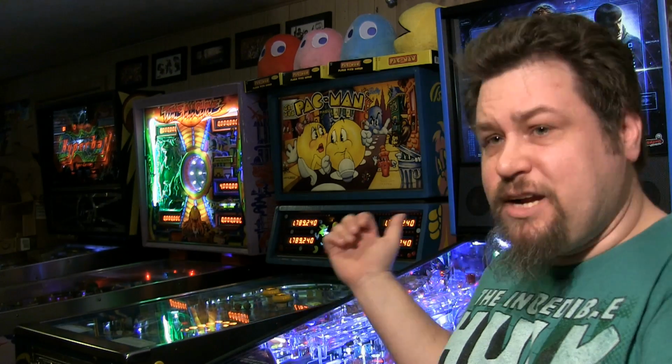Looking forward to that. First of all, the very first Christmas present I got was delivered on Christmas Eve, and I didn't realize it until December 26th. That's actually from Stern Pinball. What I'm talking about is that the Star Trek machine over here got a code update. It's now on version 1.4.